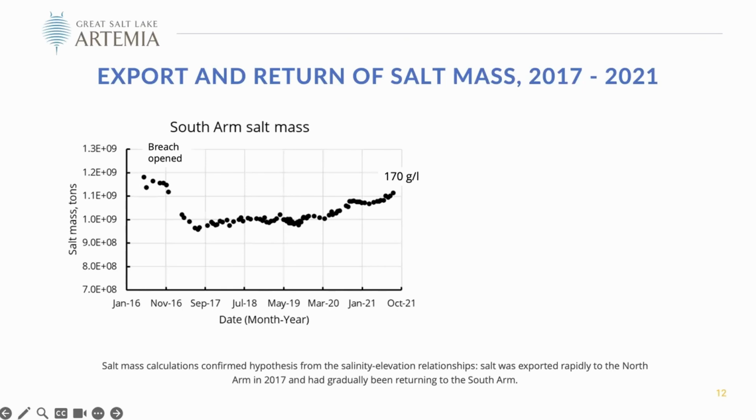Salt mass started to creep back into the south arm as return flow resumed in later years, but this was gradual until the slope steepened in 2020 and 2021 when we started seeing those concerning rises in salinity. And by the end of 2021, most of the salt that had been exported into the north arm had returned to the south arm, and that was a bit of a problem because this was a dry year, resulting in higher salinities than we'd like to see.